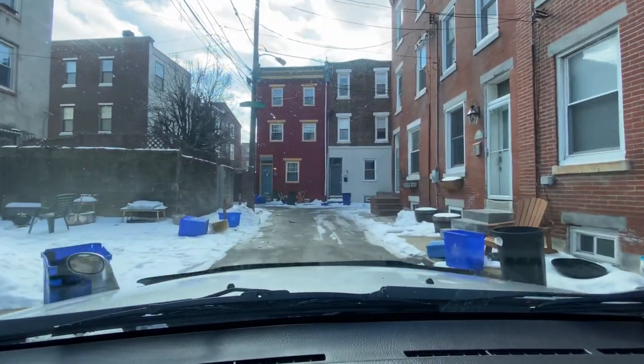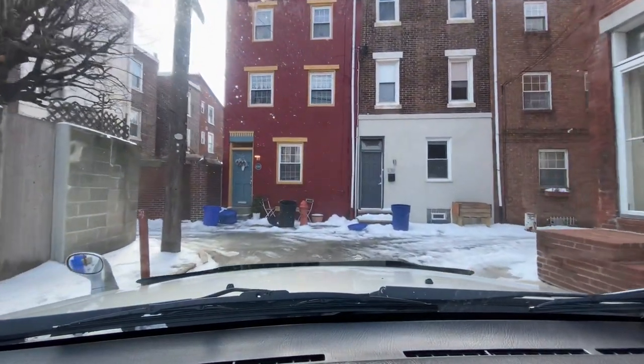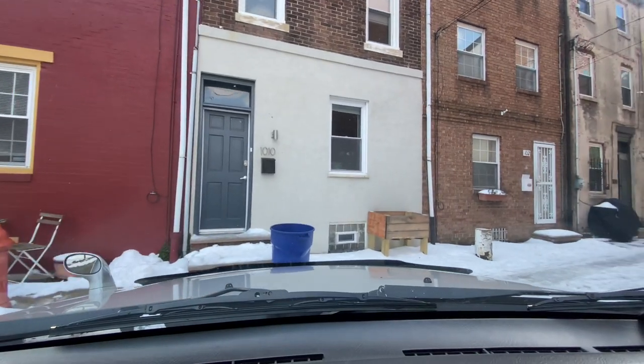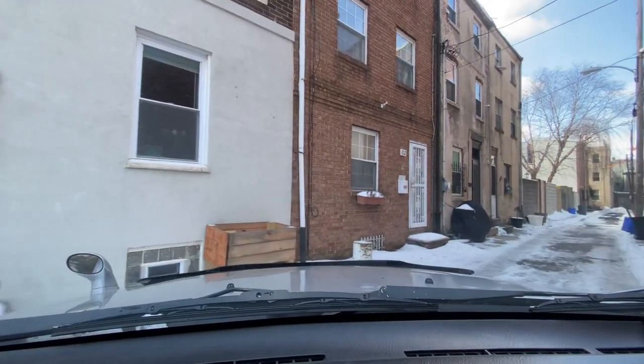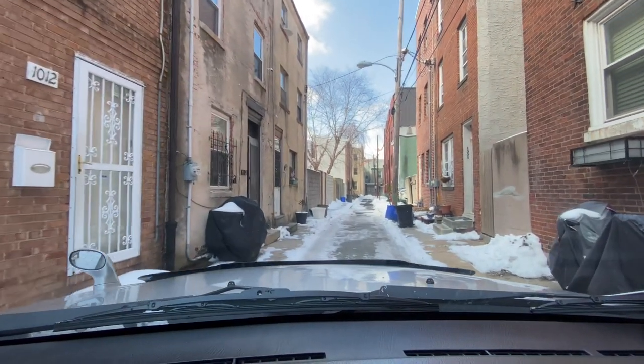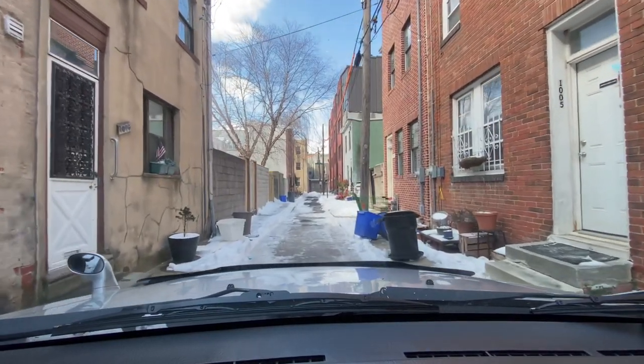All right, we're on Salter Street. Salter, or Salter, however you want to say it. Now, this is an over-exaggeratedly small block. Now, some people say, man, Philly blocks are tiny. I'll let you know when a Philly block is tiny. Most of them are manageable. Uh-oh, I think right in front of us, we're at a dead end.